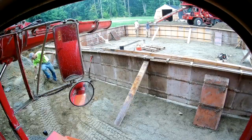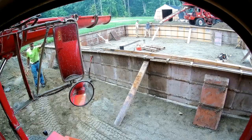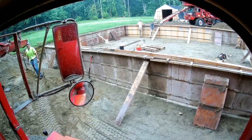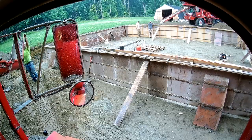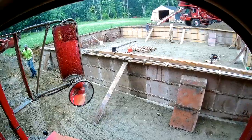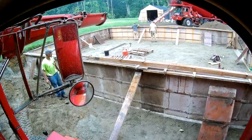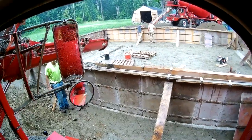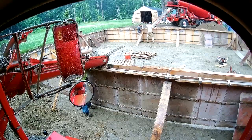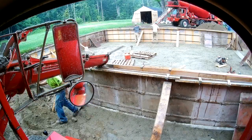Pretty good rain, huh, John? Okay. Yes, it is. Is there anything more you want to get off here? Yeah, if we could just do the same thing. Yeah, we can do that. Chute off. That'd be great. Yep. That's good. That's done. Okay. All right.